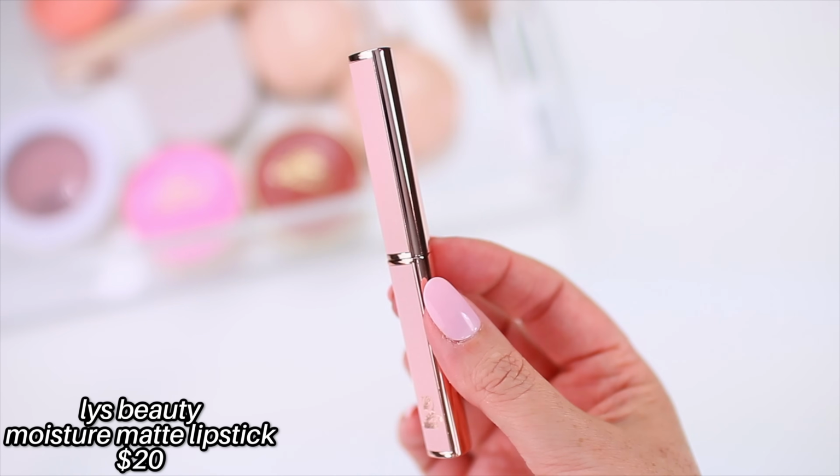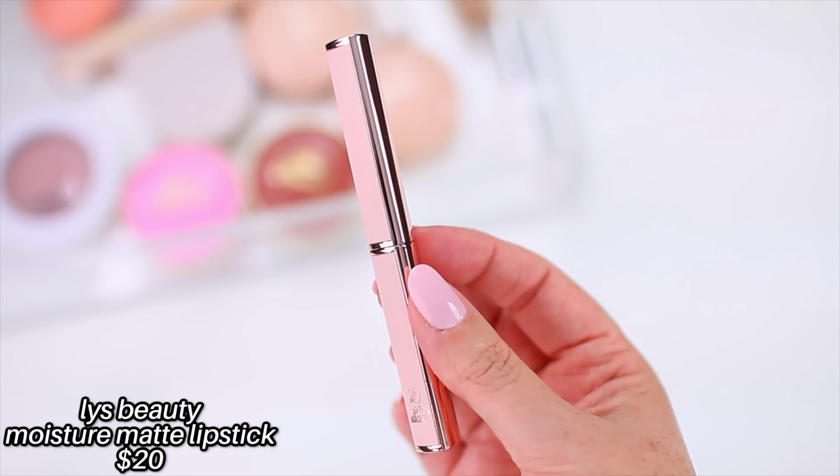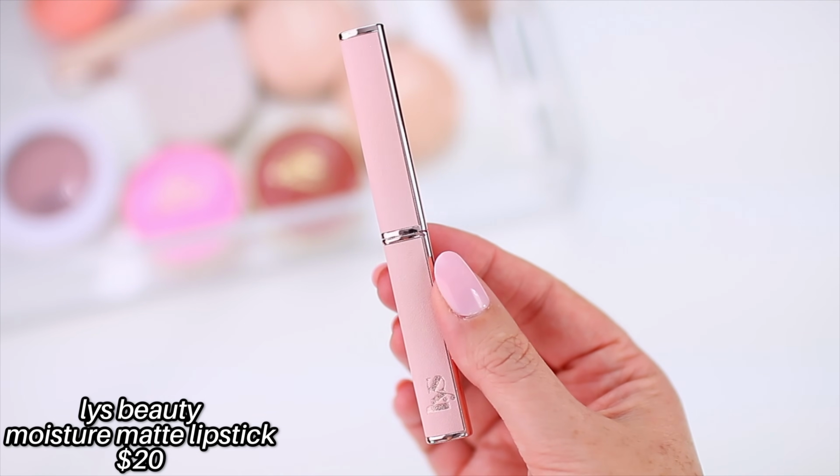It's their Moisture Matte Lipstick. I have the shade Dreamer. First of all, this is the cutest lipstick I own. I just want to put it in my purse so I can pull it out and reapply it all the time. I don't typically do that because I don't usually carry a lot of lipstick with me, but if I did, this would be my go-to just for the fact that the packaging is so cute.